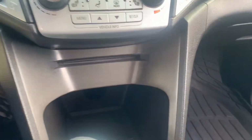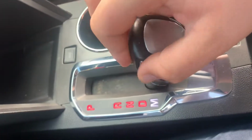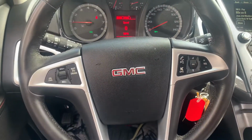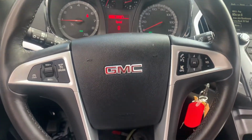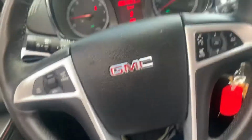CD player. This does have the manual gear mode where I can control those gears. It's a 6-speed automatic transmission, automatic lights, cruise control. I do have buttons right here on the steering wheel to control that radio. This does have traction control as well. It is an all-wheel drive.